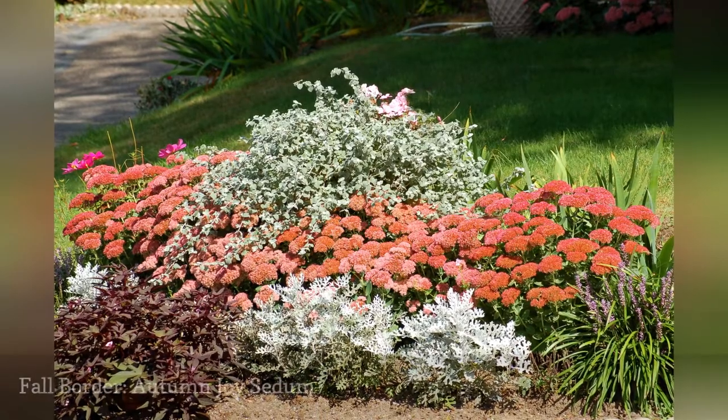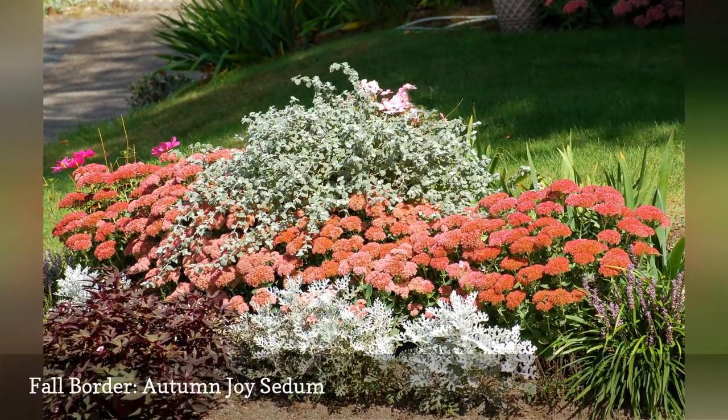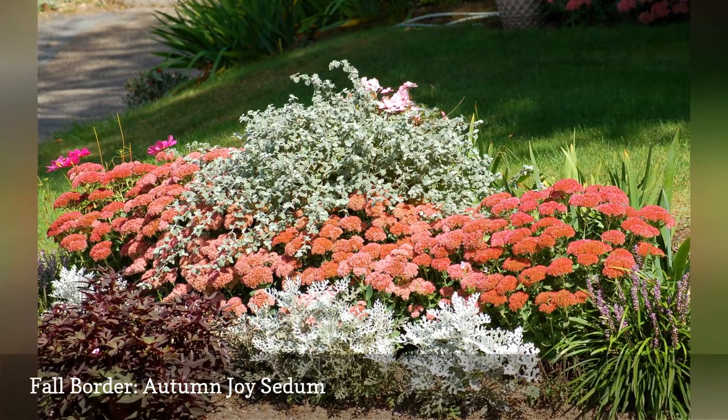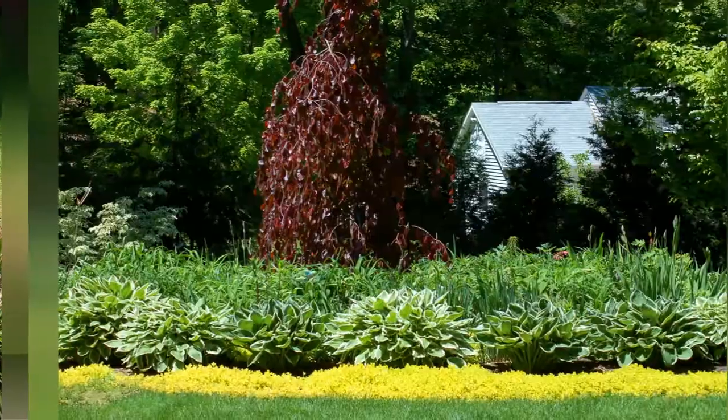Autumn Joy sedum is a late bloomer that's ideal for fall displays. A long-blooming perennial, planting it assures continuous garden color from late summer until the first hard frost.